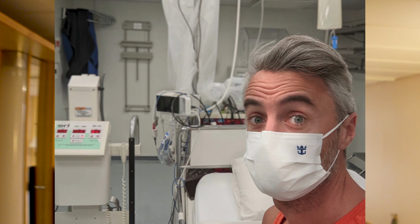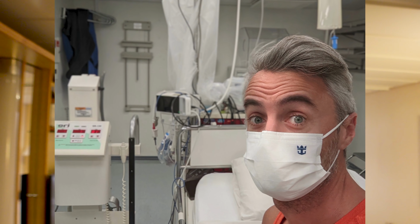So unfortunately, I did come down with COVID this morning on the ship. Totally my fault. I brought it on the ship because I'd only been here probably about 11 or 12 hours before my symptoms started kicking in. So you may hear me cough a little bit through this, but thought it'd be a neat way to show you what a quarantine room looks like.